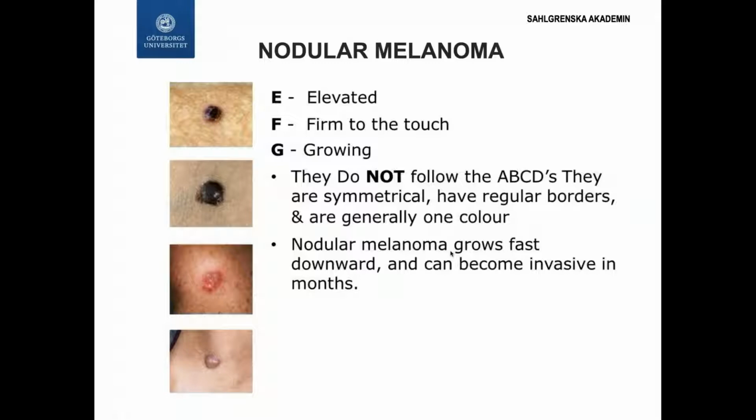And these are commonly mistaken to not be melanomas, because they don't have these ABCD features: they have regular borders, they are one color, and they are symmetrical. So these should not be missed for melanomas. And since they grow fast and vertically very fast, they can become invasive in just a few months.